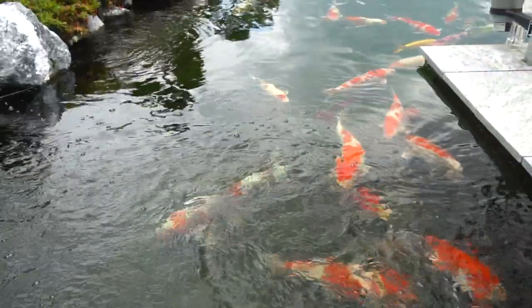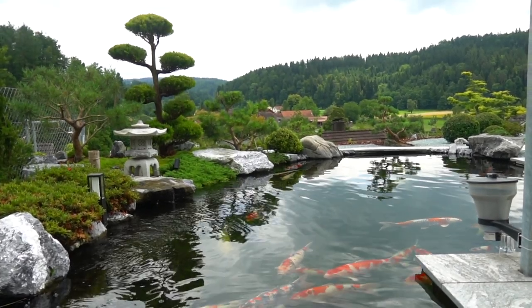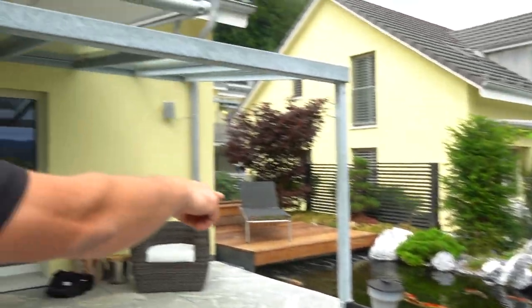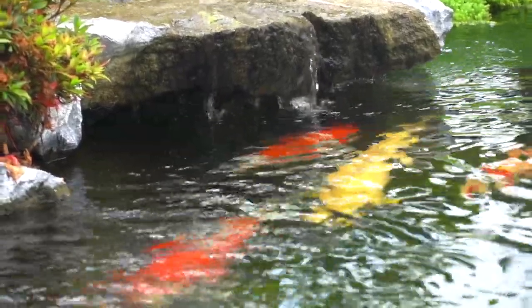Thanks a lot. How big is the pond? Because I think it's around 40, 50? 40, 43, something around that. I see already one bottom drain. I have two bottom drains. Two bottom drains, one side drain, and one skimmer. Exactly. So it's four pipes to the filtration system.